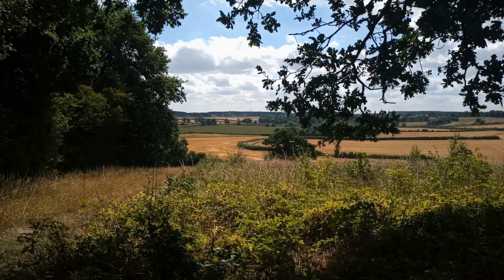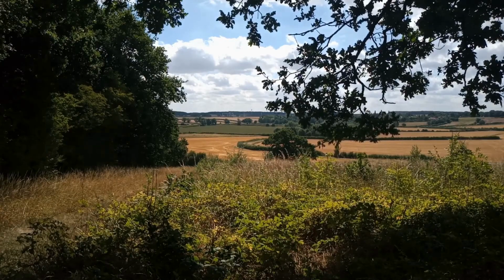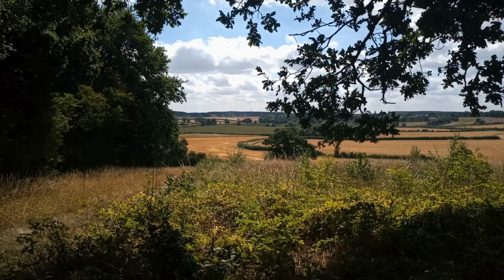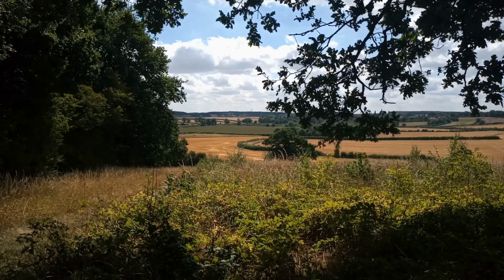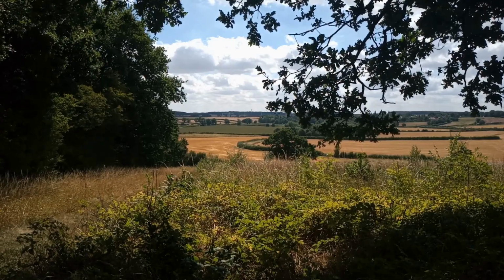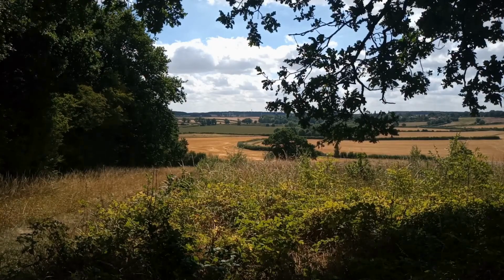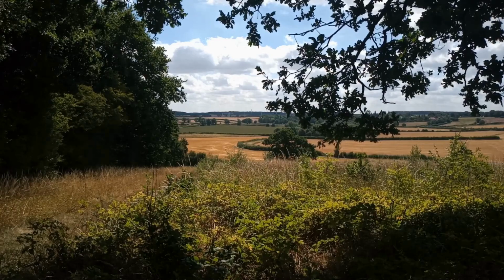This is another one of those little wildlife oases tucked away within the UK countryside. And it's very important because there are flowers still in here. There's thistles, and it looks as though most of the knapweeds have gone over, but there will still be quite a lot of flowers in here, so that should attract a number of insects.